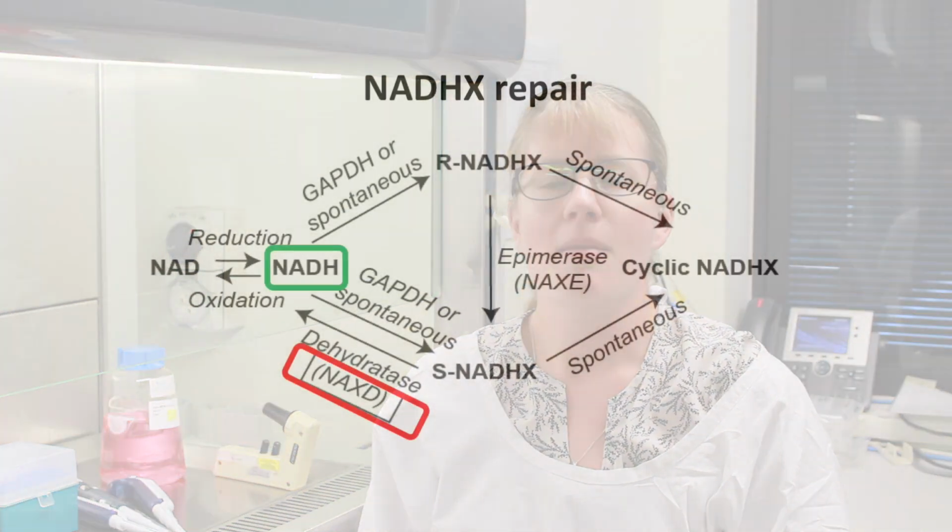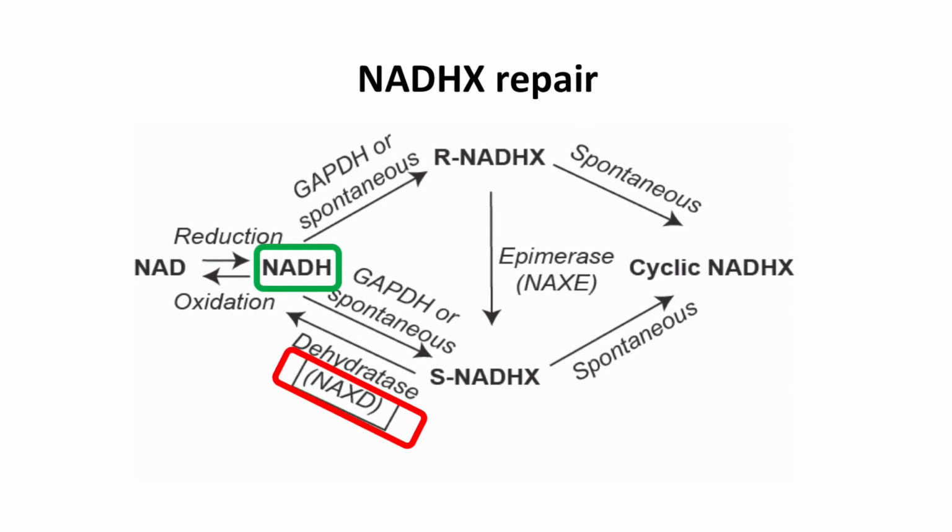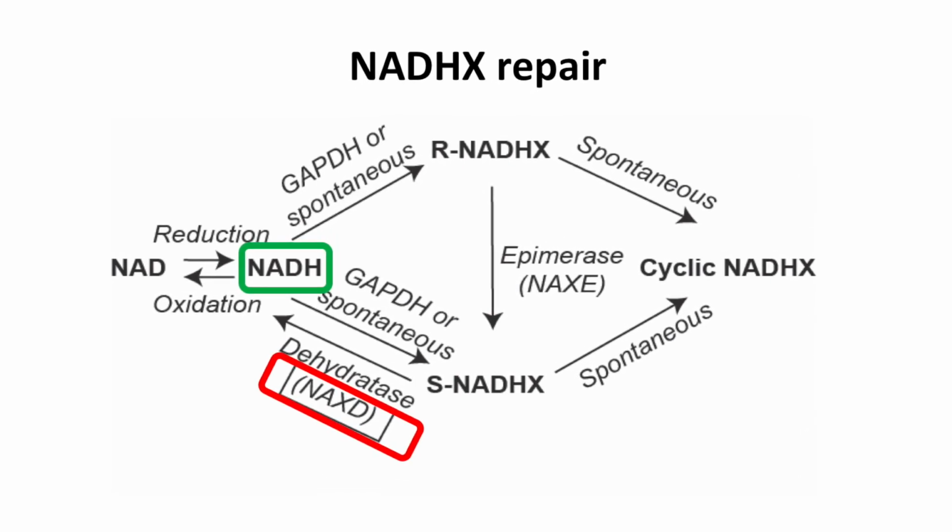Hi, I'm Dr. Nicole Van Bergen from the Murdoch Children's Research Institute. NADH metabolites are essential for many cellular processes. These metabolites are most concentrated in the mitochondria. NADH is a key metabolite of the mitochondrial respiratory chain. As Dr. Linster described earlier, patients with pathogenic mutations in NAXD accumulate toxic levels of NADHX. Therefore, the accumulation of NADH derivatives may impede many cellular functions, including key mitochondrial dehydrogenases of the respiratory chain.